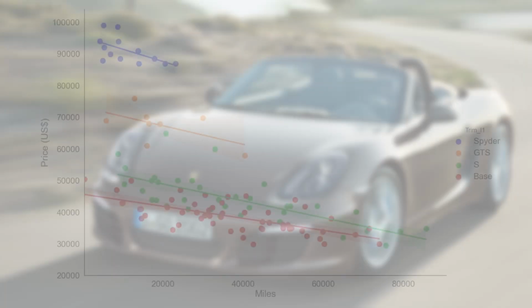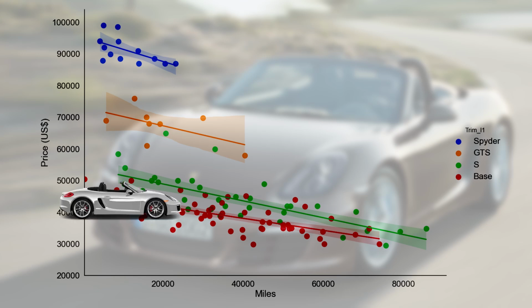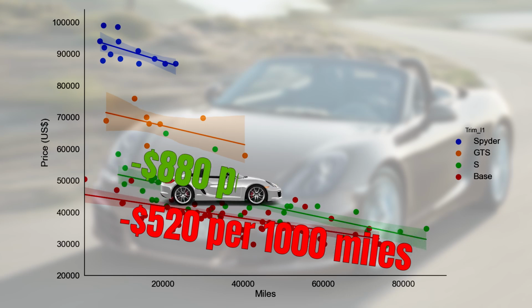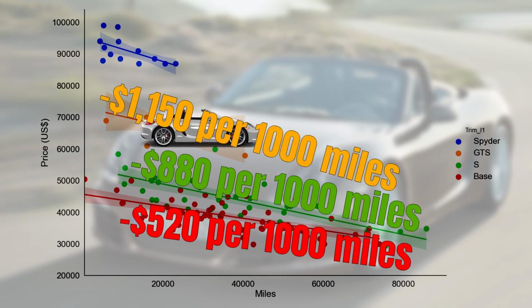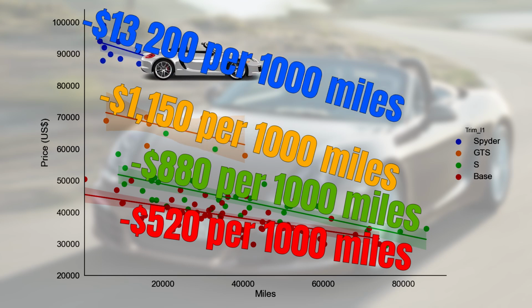The graph for that is appearing now on your screen, and you can see that instead of the model year we have the mileage on the horizontal axis. Again, let's first cover the numbers. The base model loses on average $520 per 1000 miles driven, and for the S this is $880. For the GTS this is a bit higher with $1,150. Finally then, you can see that the Spyder is the most sensitive to mileage with a rate of $13,200 per 1000 miles driven.